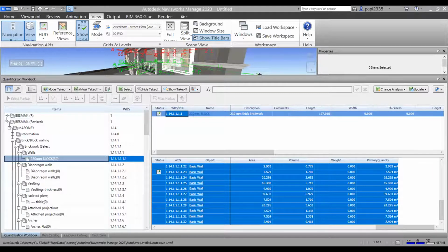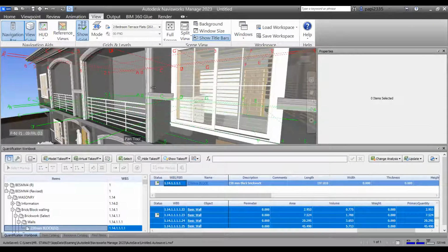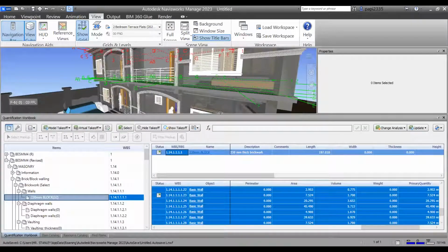XML is actually a language that so many applications use to interact. When you use Navisworks, there is a dedicated template that they provided for this. You use it to export and convert it to XML. In that XML format, you now import it into the environment.